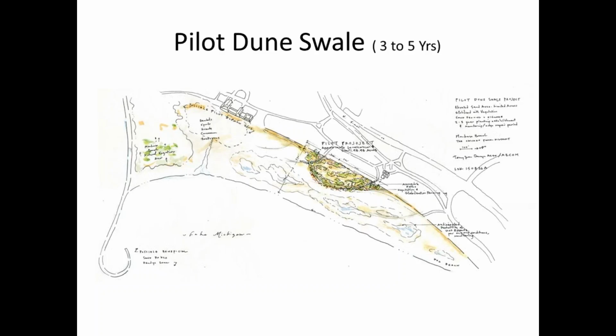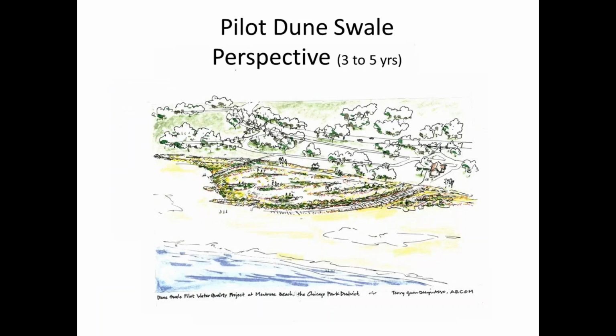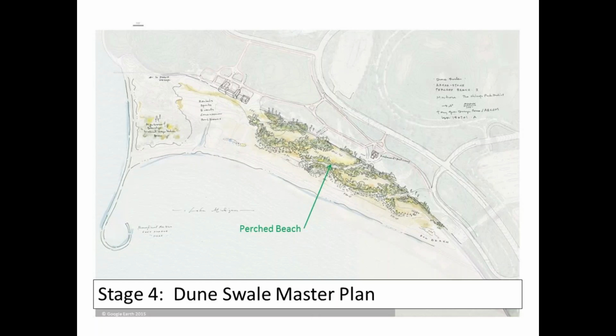We would take this sand and beneficially reuse it as a fill, and then vegetate up that surface, creating pathways and venue spaces on the sand for the beach activities. And then slowly work this concept farther to the north. So the original work would be up here, a little bit higher on the beach.